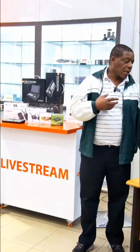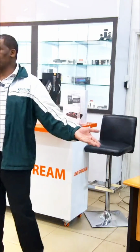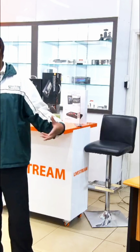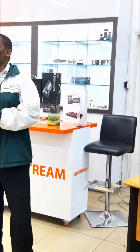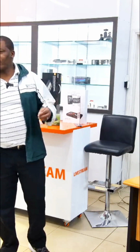How can I live stream? Simply, as I said, to live stream, you need a camera. You need an encoder, which could be a software or a device. A platform, and an internet connection. Those are the basics. Actually, this is all you need. Even if you have a phone, your phone has encoder software, and you can stream directly. All you need is some internet. You buy a data bundle, the 20 bob, you stream and say whatever you want.